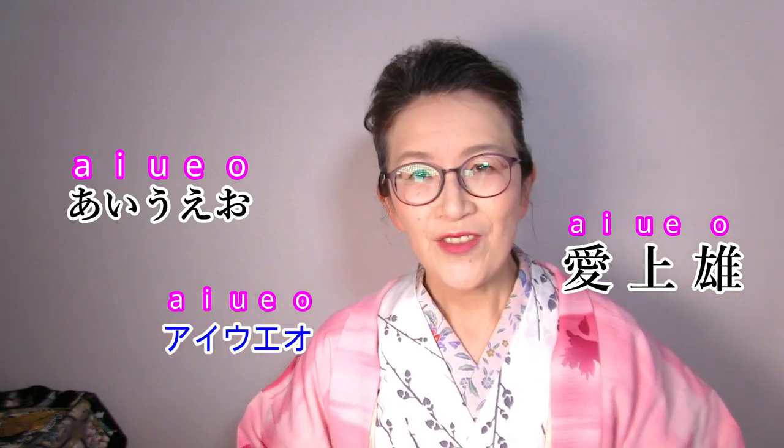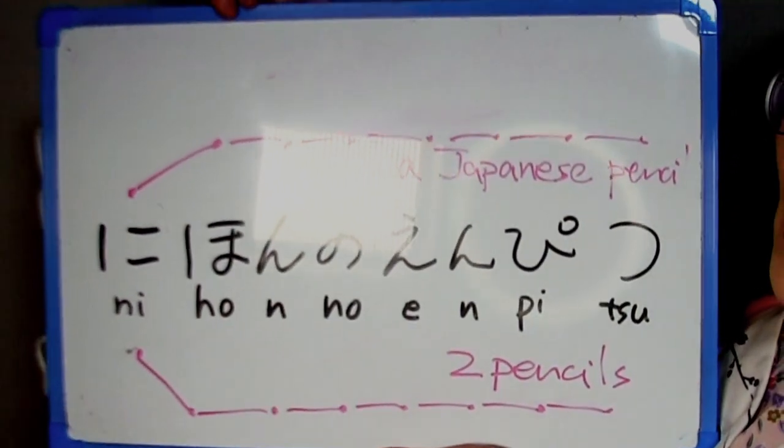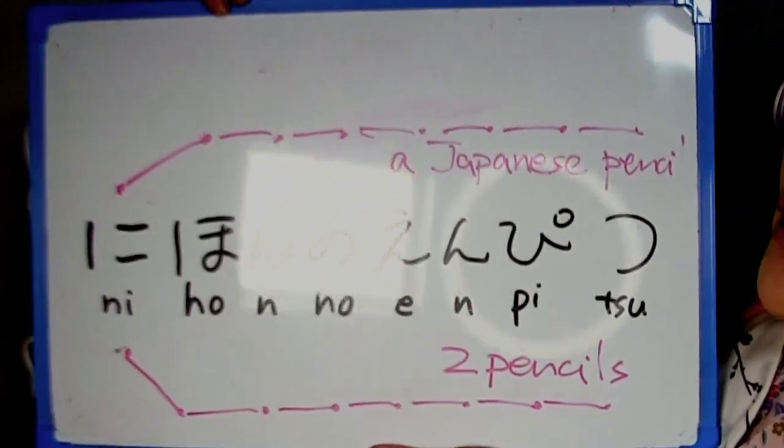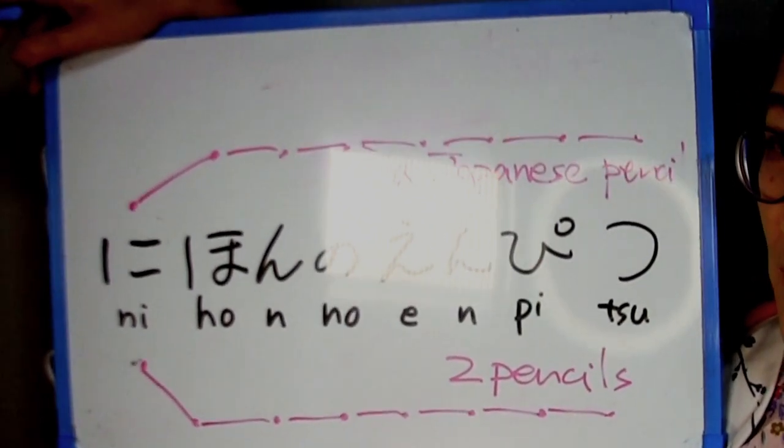If you are a beginner, you don't need to care about the pitch accent. You have so many things to study. Hiragana, katakana, kanji, etc. So you can skip it. I just recommend that you be aware that there are high and low accents in Japanese and that they influence the meaning. For example, if you say Nihon no enpitsu, that means a Japanese pencil or Japanese pencils. And if you say Nihon no enpitsu with a different accent, that means two pencils.